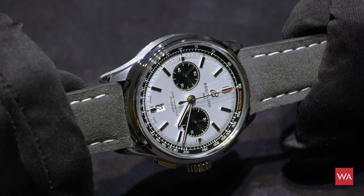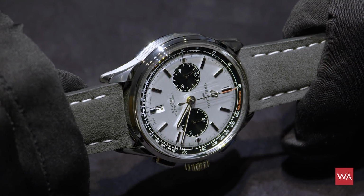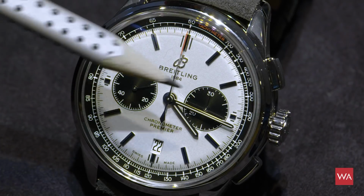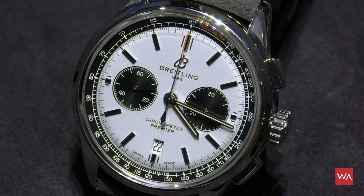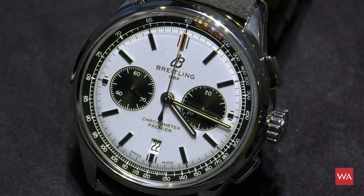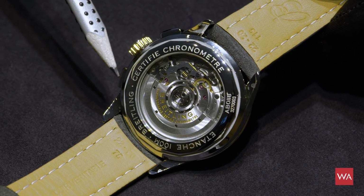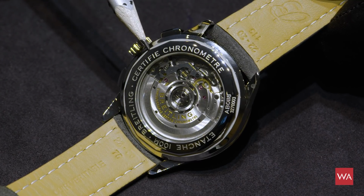It looks gorgeous with that contrast on the dial, with those black subdials of the counters. Very nice chronograph. It's a much smoother and much more elegant design than we were used to seeing at Breitling. You can read on the back side that this is a certifié chronomètre.